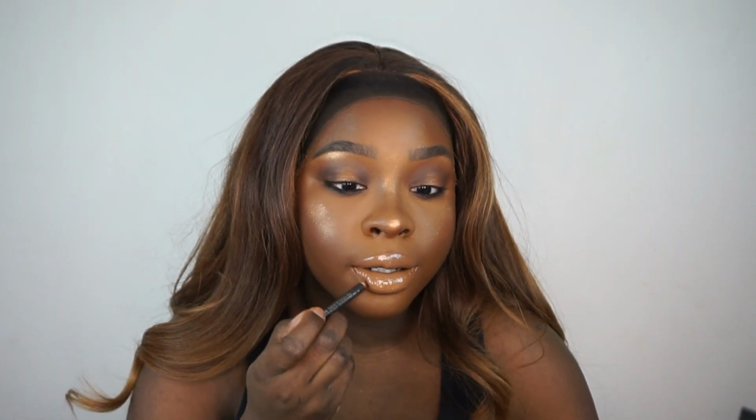Another nude combo that is my absolute favorite. This one is my top favorite, but another nude combo I like is MAC Persistence, which has also been discontinued. I don't understand why my favorite things are discontinued. And then Spice Lip Gloss on top of that. That is a really good beige kind of nude. Gonna reinforce that with Chestnut.